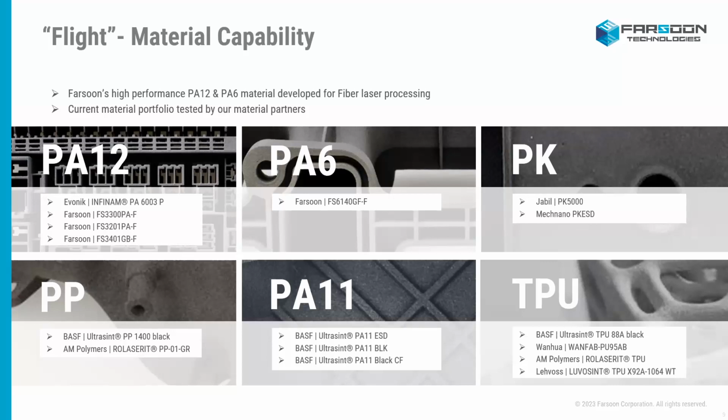That being said, there is some amazing work being done by some of our material partners to add additives to lighter materials to help aid in energy absorption so that we are able to process at a much wider range, both white and dark materials in our flight systems.